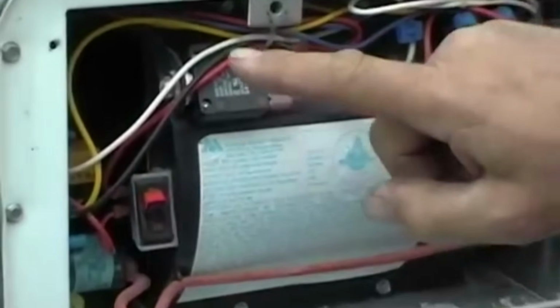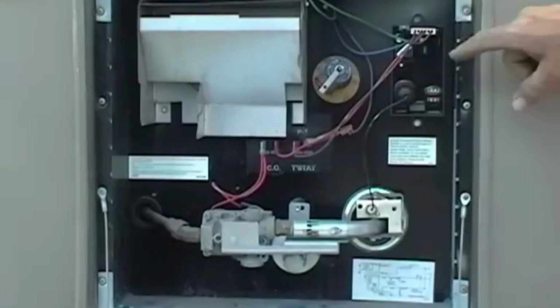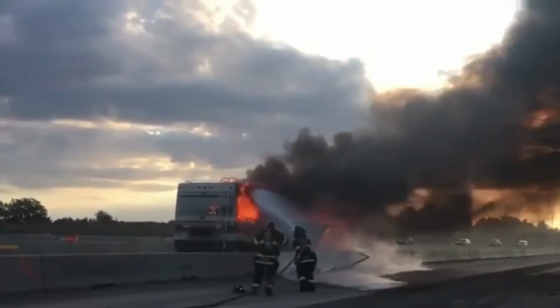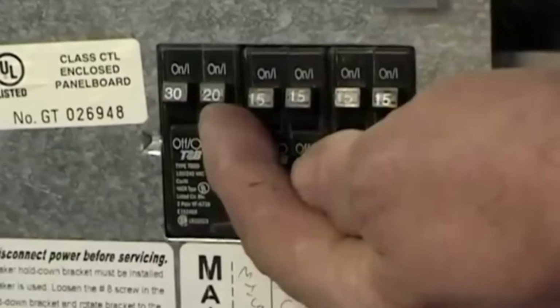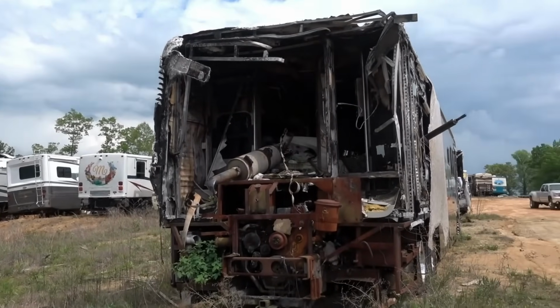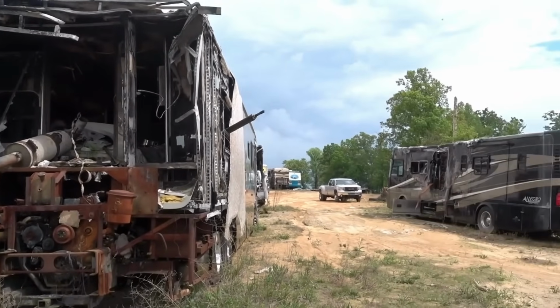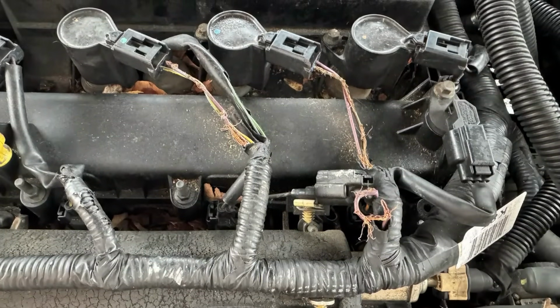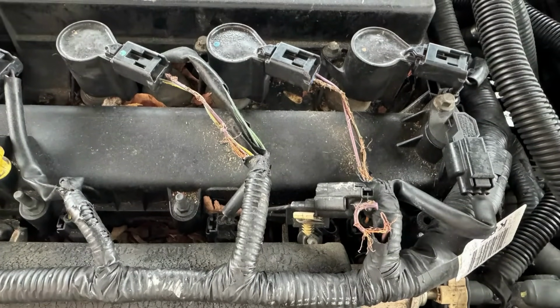Electrical system problems create another significant fire hazard through frayed wires, loose connections, or failing alternators that can produce dangerous sparks. Regular electrical system inspections during maintenance help identify and address potential issues before they cause fires. Using proper cable protection helps prevent wire damage from constant vibration and heat exposure.